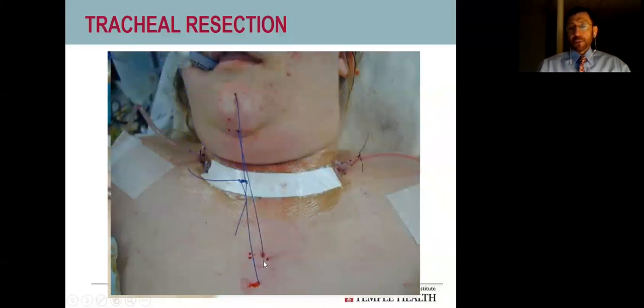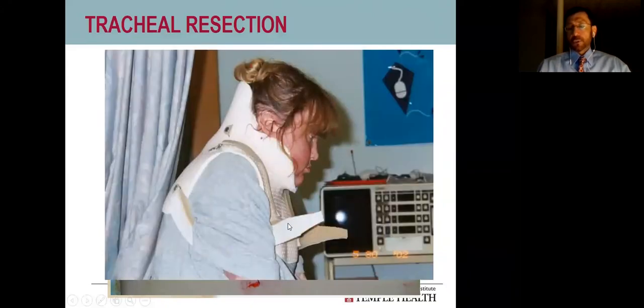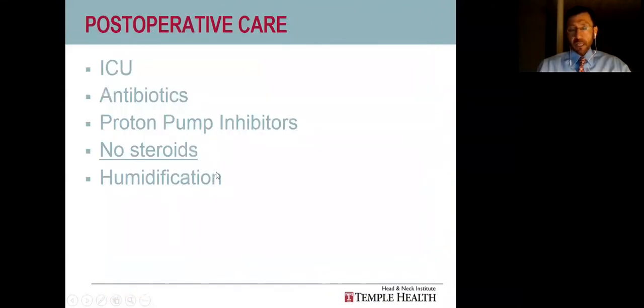We often put in this Grillo stitch. There is another technique that one of my colleagues developed, where you put one of these stitches more inside, so it's not quite as unsightly. This looks pretty gruesome for most patients, but nonetheless it keeps them from extending their neck, which is very important during the healing phase, which is a few weeks. Sometimes we have one of these devices made up, done by an occupational therapy department, to keep their neck flexed. A little more humane than a stitch.